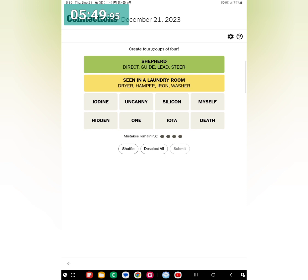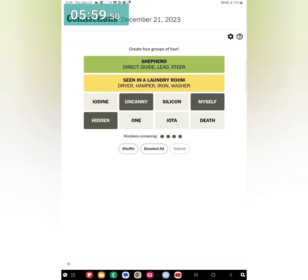Well, I'm gonna go for purple. Like I said, I'm gonna go for purple with uncanny, hidden, and myself. And I can either go with iodine or silicon. Both those words have hidden words, like dyne for iodine and icon for silicon. So that's the purple category: hidden words inside these words.